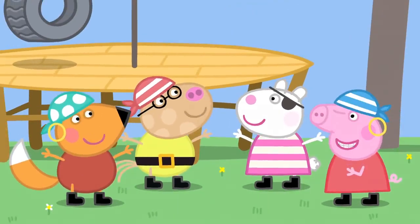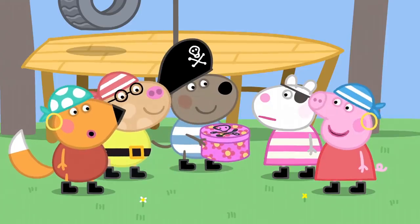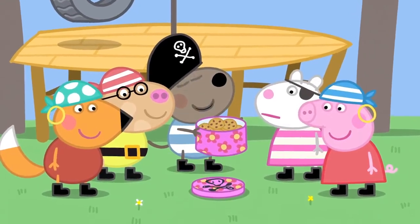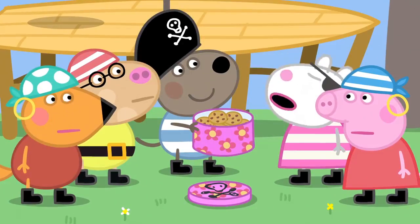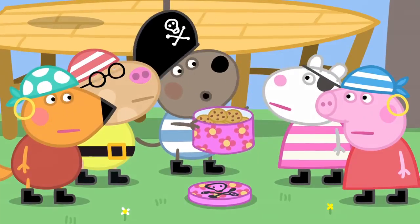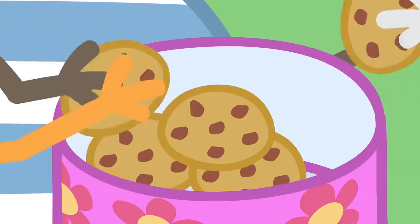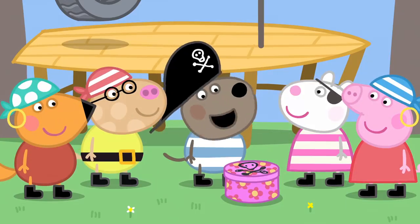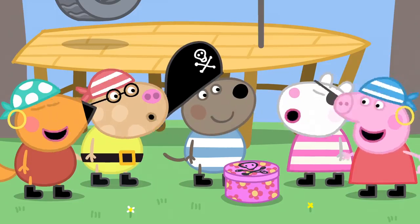Ah! My hearties. I've got a treasure chest. Ooh! It's a biscuit tin. It's a treasure chest. But it's still got biscuits in. Who wants a biscuit? Me! Now it's a treasure chest. Let's find some treasure to put in it.